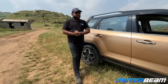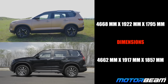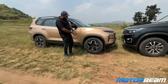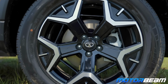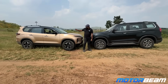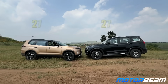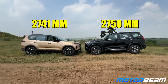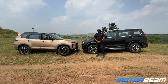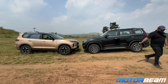Let's talk about dimensions. Now the Tata Safari is longer than the Mahindra Scorpio-N by 6 mm and wider by 5 mm. This one also has 19-inch wheels. Now of course the cost of replacement of these tires will be quite high, and the Scorpio-N is actually taller than the Safari by almost 70 mm. The wheelbase is also longer than the wheelbase of the Safari by 9 mm. This one has 17-inch wheels on the manual and 18 on the automatic. And of course, you can have a look at the difference in the size of these cars right over here.